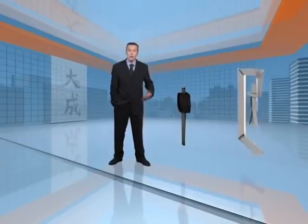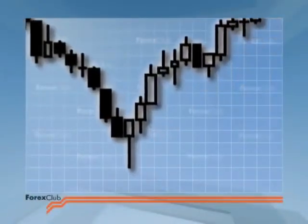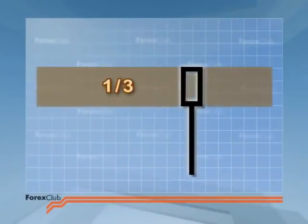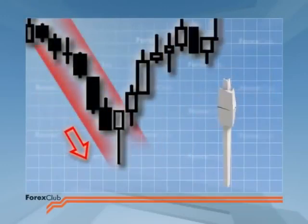The majority of Japanese candlestick signals are reversals, and here are two more, the hammer and the hanging man. These are one candlestick patterns too. They have long lower shadows and small bodies, which are in the upper third of the price range. Surprisingly, it doesn't matter whether the candles are black or white. When you find one on a downtrend, it's signalling that the trend's life is near to an end, and the candlestick is called a hammer.